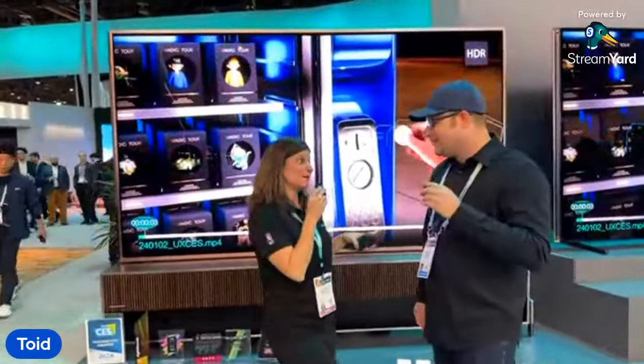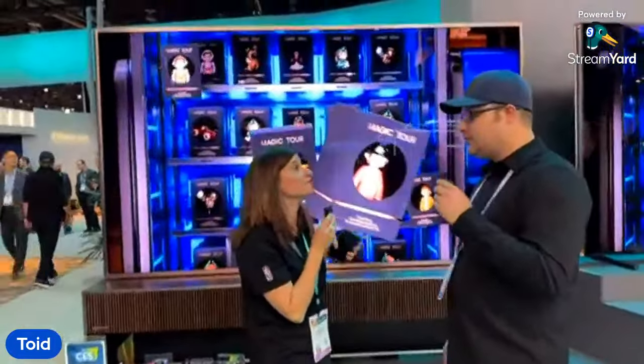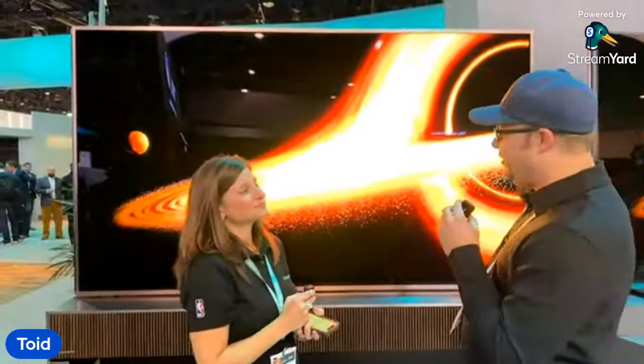Good. Okay. There is one thing I wanted to mention because I think it's important. For gaming on this TV, it has 144 hertz native refresh rate. That's unbelievable, especially for this size screen.